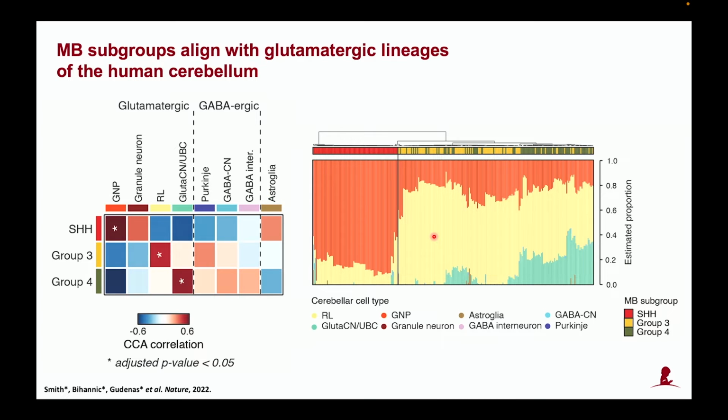But what was most important and enlightening from this exercise is that the vast majority of group 3 and group 4 tumors are predicted to consist of rhombic lip progenitors, as shown in the yellow here. And we also see the unipolar brush cell and cerebellar nuclei contributing to the group 4 tumor. So two different bioinformatic approaches, all of which are pointing at the rhombic lip for group 3 and group 4. So now we do a third analysis to really try to hit the nail on the head and confirm our speculation that the rhombic lip is giving rise to these two important subgroups of medulloblastoma.